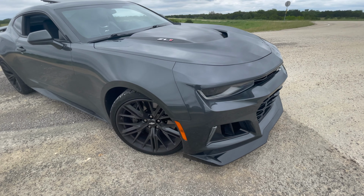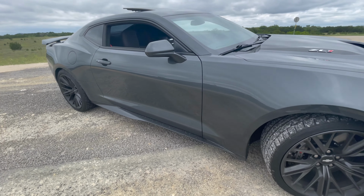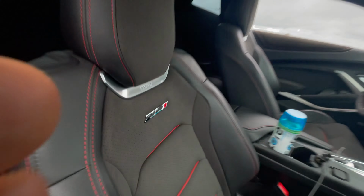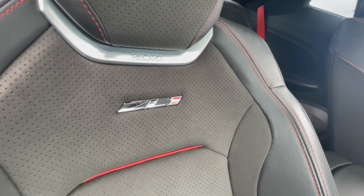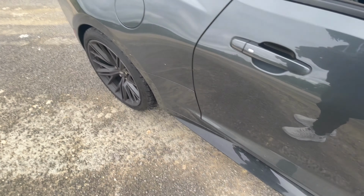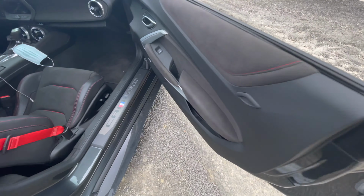So from the other clips in this video, if you guessed I was in a Camaro, you were right. But did you guess what Camaro I was in? Oh yes, sir. ZL1. So, let's do it.